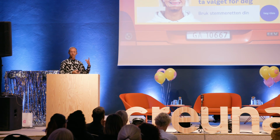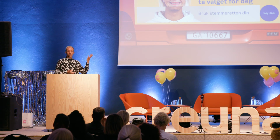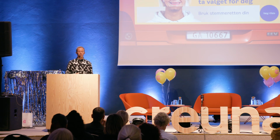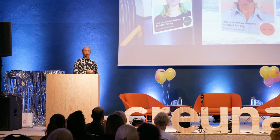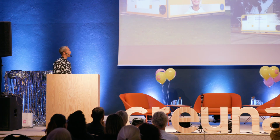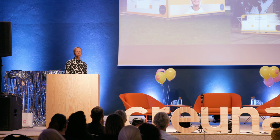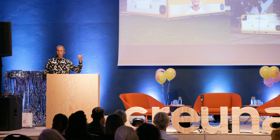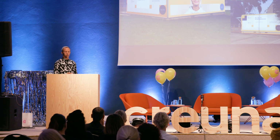The word vote, stemme in Norwegian, is the same as röst in Swedish, and it has a double meaning, both voice and to vote. So basically this campaign is saying if you're not voting, indirectly somebody else will vote for you. Here are a few other examples. And because fewer young people vote, it was important that we also meet young people. So for the last month, we have had pop-up places around Oslo, so you can actually vote before the election day. And the number of people that have used that opportunity to vote before the election day is up 50% since the last election, so that's great.